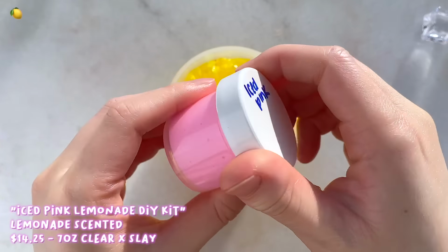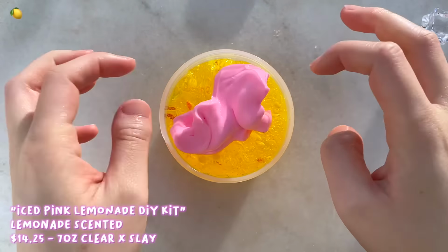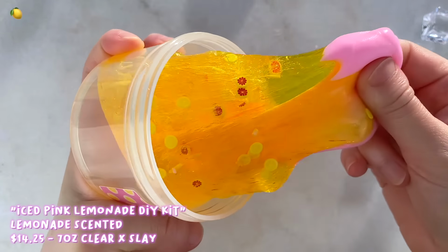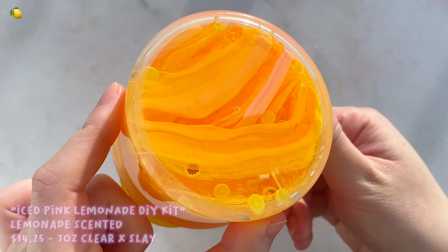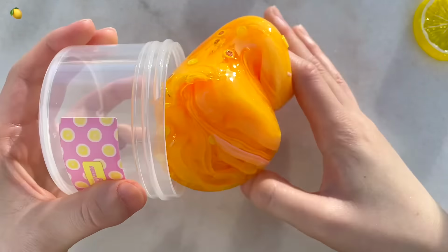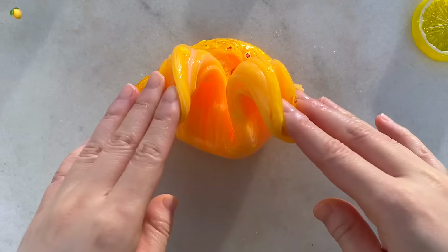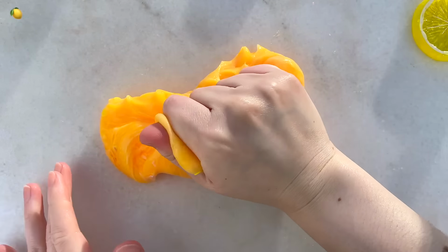I did assemble this slime the same way I did for Dragon Drink in hopes that the slime would look as gorgeous as that one, but it did not, since you couldn't really see the pink slime throughout the yellow. Swirling around just made it look more orange, and it kind of just looks like a clear orange slime with an opaque orange slime, but you can see that thin strip of pink in it. Anyways, it turned into this glossy yellow orange slime that really reminds me of orange juice.